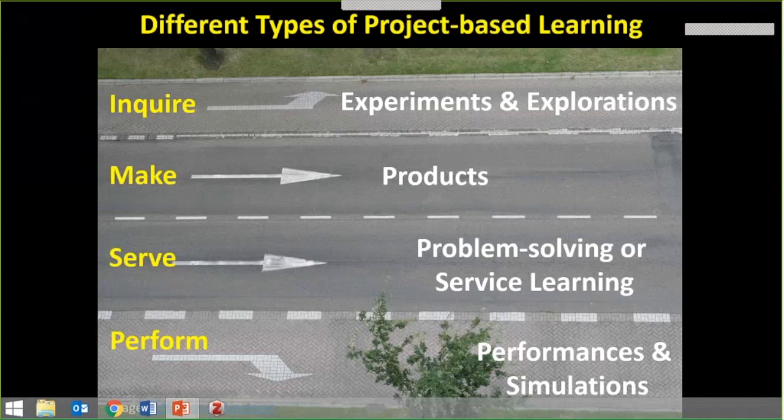First of all, we might just give students opportunities to inquire. That could take the form of a research paper or a project, but a more dynamic version would be engaging students in an experiment or some kind of exploration. We can have them make things or produce products, and ideally we want every project-based learning experience in a language classroom to have some sort of product that students produce. In other words, that they're engaged somehow using the presentational mode of communication.